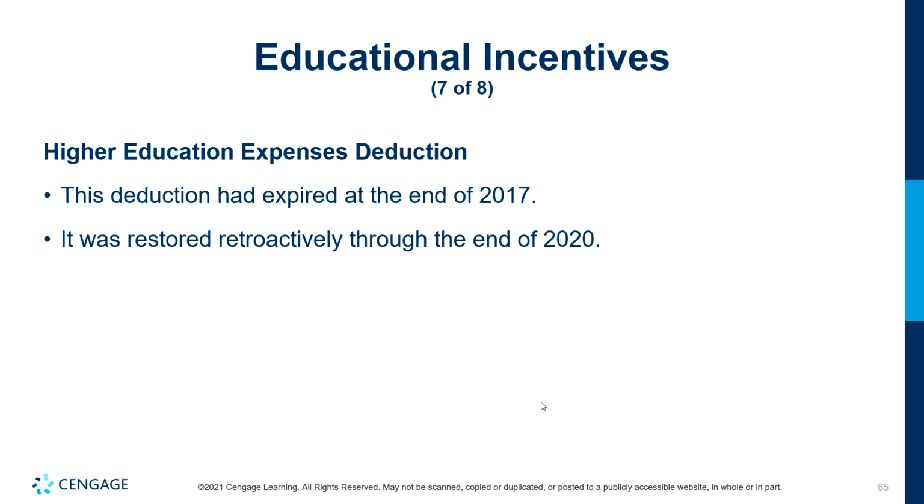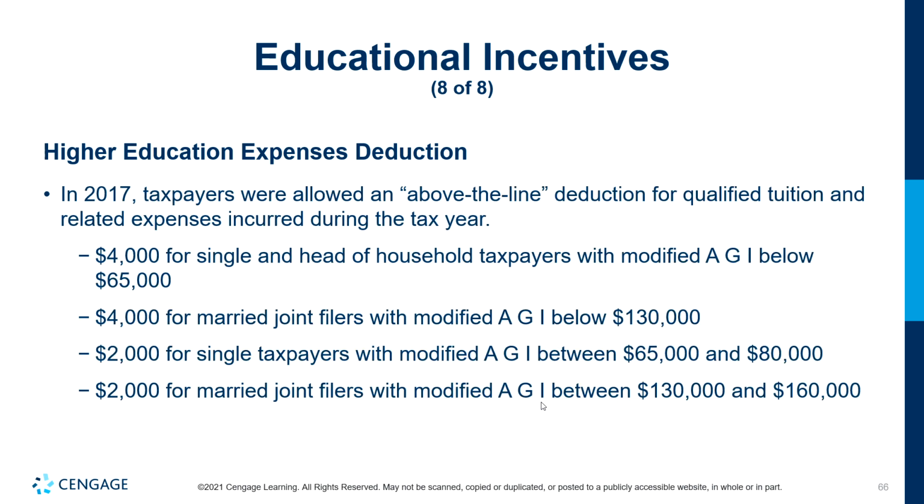So now we have the higher education expense deduction. Okay. So this one is kind of here with us, but it's also kind of gone. The deduction expired at the end of 2017. It did have to be restored retroactively through the end of 2020. Okay. All this really is that in 2017, taxpayers were allowed an above-the-line deduction for qualified tuition and related expenses incurred during a tax year.